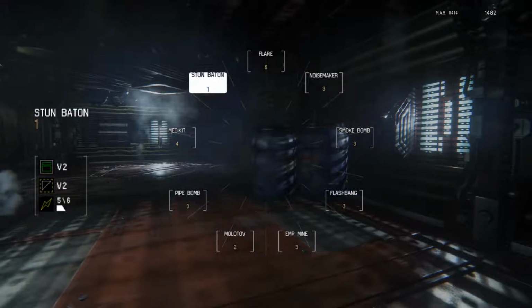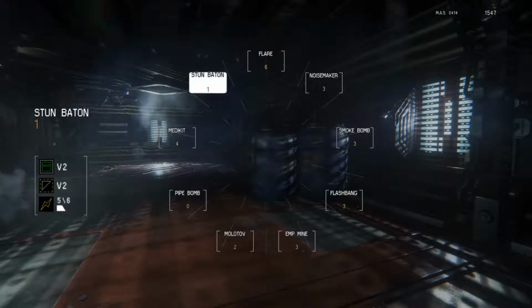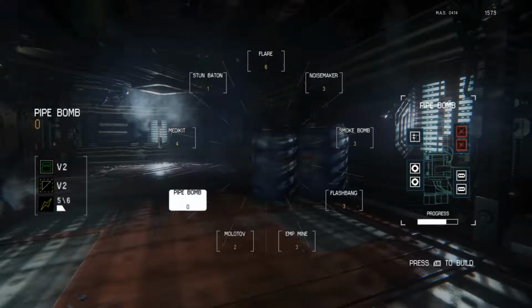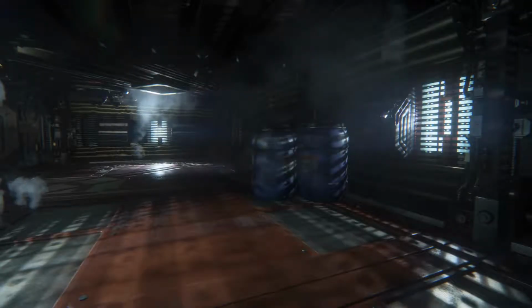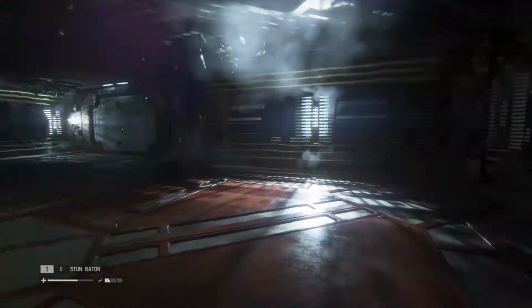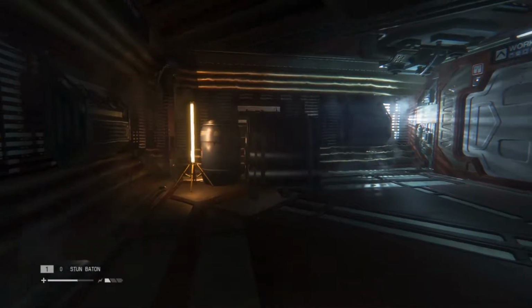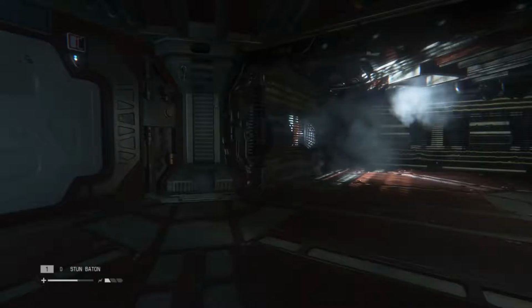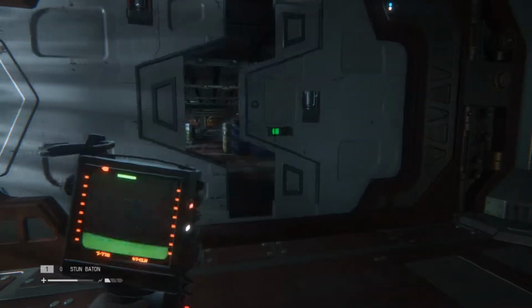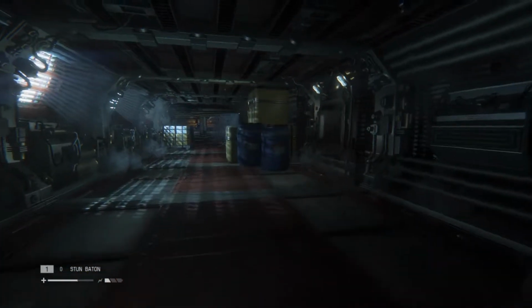The problem is we have no weapons. Even the pipe bombs are gone. I cannot build any more of them. Just the Molotov cocktail is still there. But this is not a good situation. And I have no map. Okay.